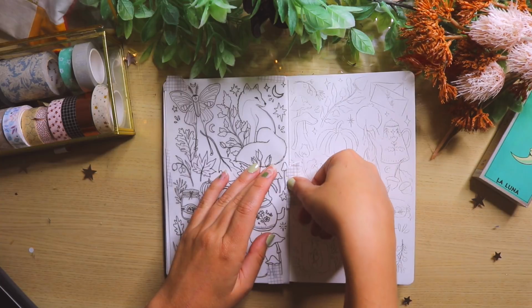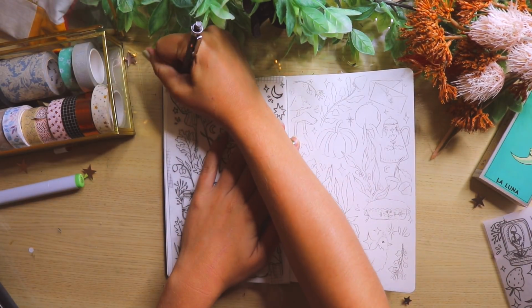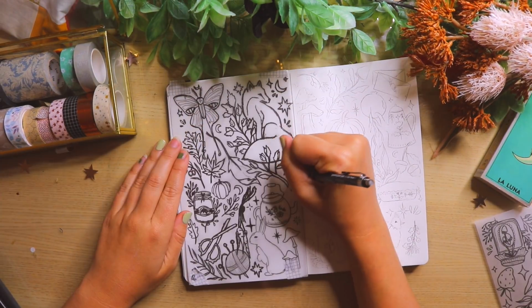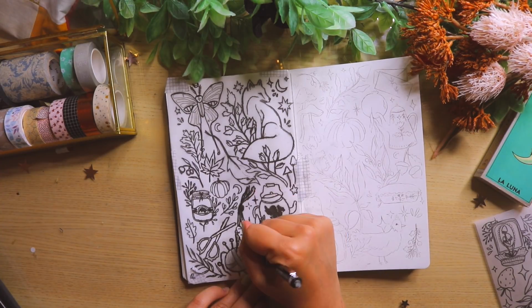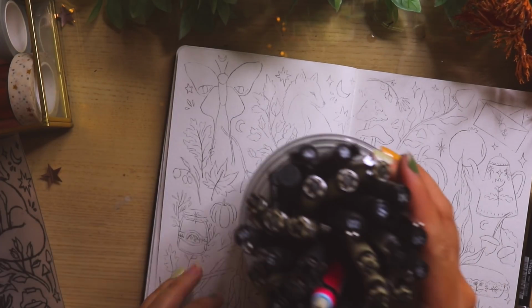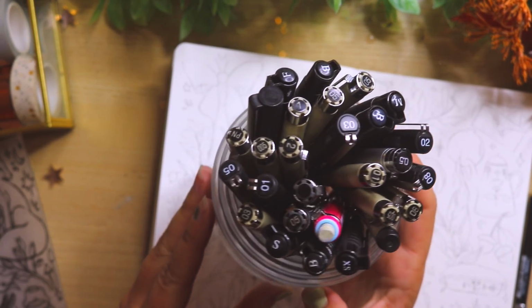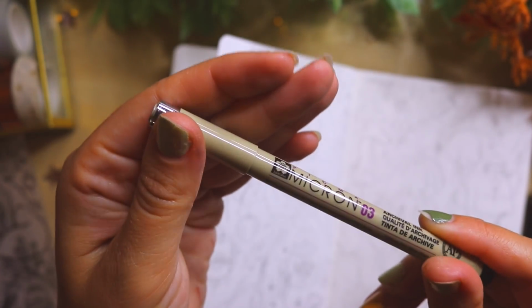The good thing about transferring though is that on the iPad, obviously you can make mistakes and it's not as big of a deal if you sketch something you really don't like. And also when you transfer it, the sketches are much lighter than if you just went straight onto the paper. The pencil is much easier to erase once you ink everything or paint everything. So that's the perk of doing it this way.